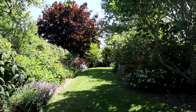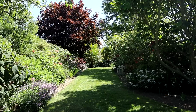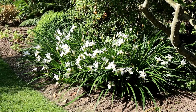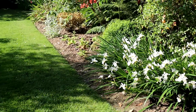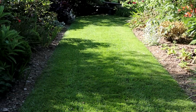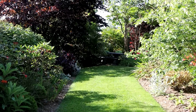And past the Pacific Coast irises on the right. And these irises have done so well for me. It's an enormous clump now, and every year I say to myself, I really need to divide those before they start dying out in the middle, and it hasn't really done that. So I get a surprise every year when they burst into flower, and it's still a great show.